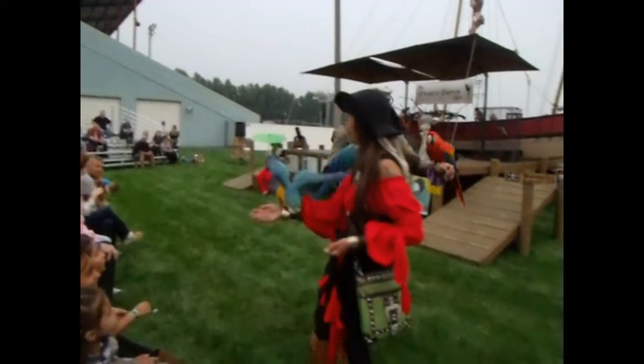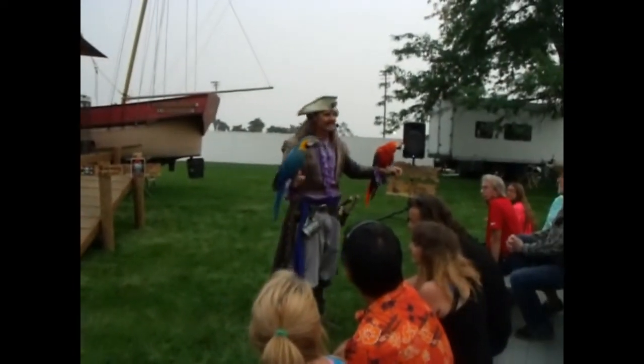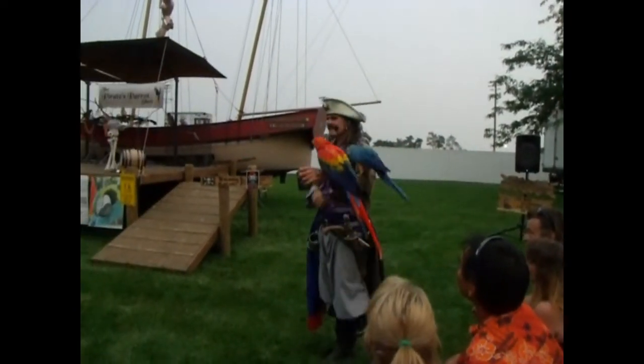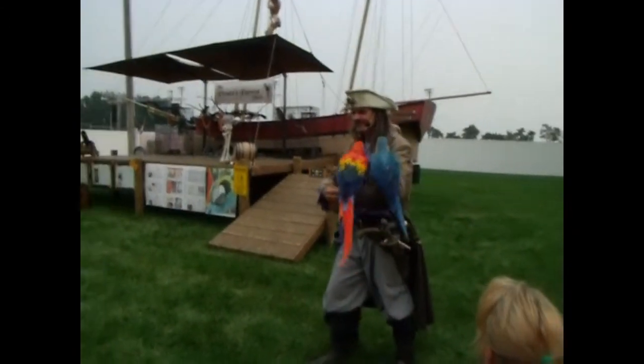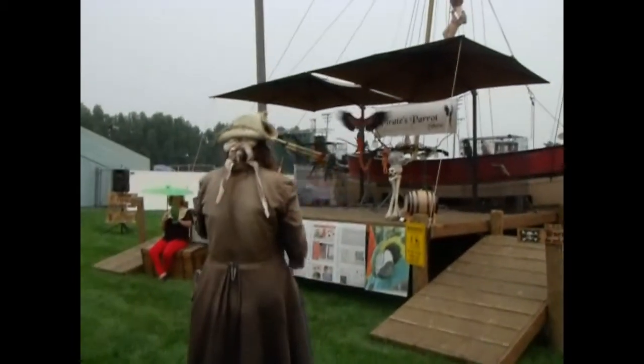Parrots are left and right-handed. About 90% of all parrots are left-handed. This is similar to humans, except about 90% of all humans are right-handed. Now you're thinking, how do you tell if a parrot's left or right-handed? Well, it turns out parrots are one of the few species of birds that actually use their feet to pick things up.